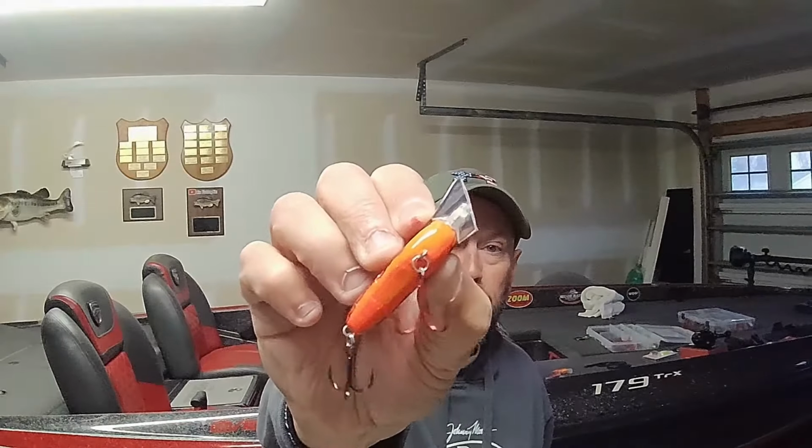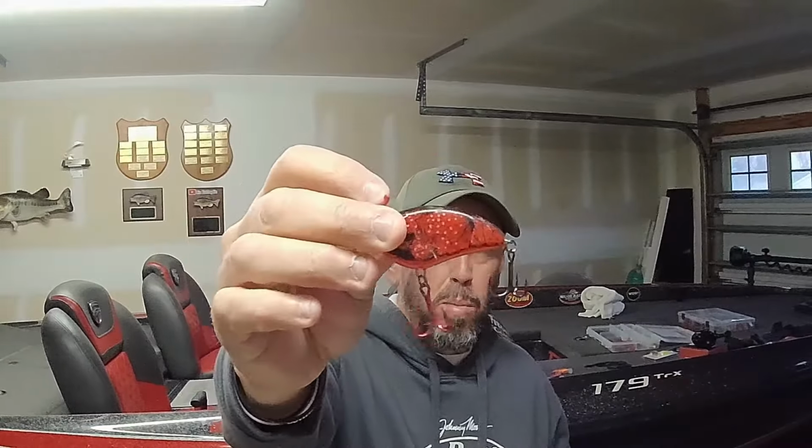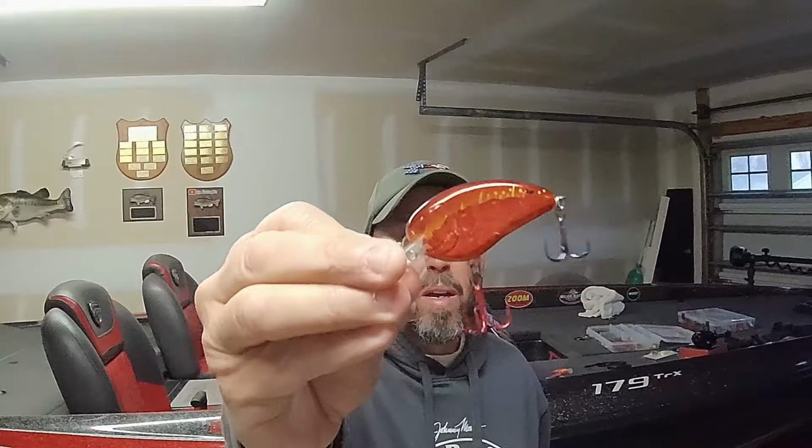Long story short, the morning of the tournament, about my 4th cast, I busted the lip off. And this was the only one of these I had in this color. The day before, when I was experimenting with crankbaits, I was throwing one called, I believe, Fire Craw. Very bright red with a little bit of black and a crawfish pattern on it. The day before, I had also tried a color called Rayburn Red, which was almost like an orange and black on top, but gold on the bottom. Could not get bit on it.